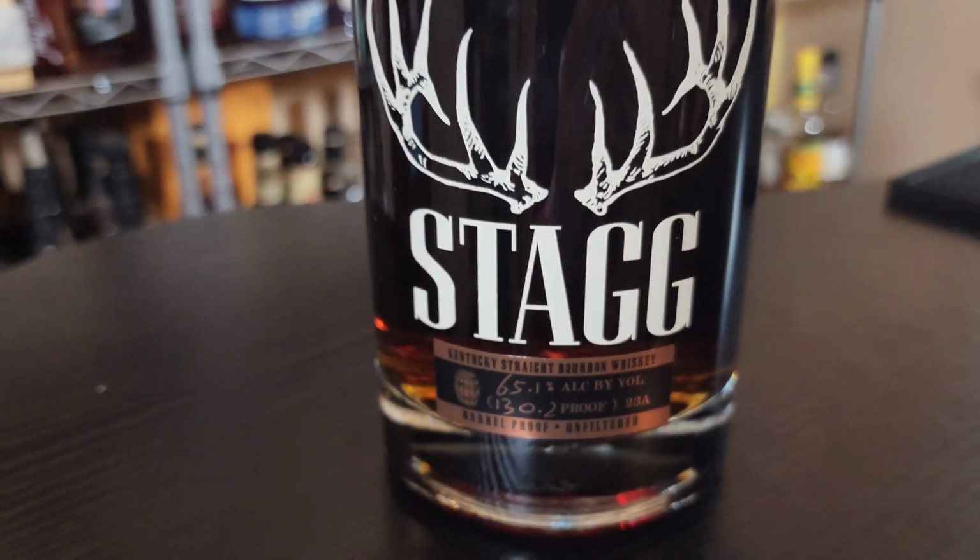Especially when I paid more than that for bottles that I don't really like. When I'm willing to pay more than $150 for an Old Fitzgerald. When Russell's 13's MSRP is now $150. Guess I'm willing to pay $150 for Stagg. Don't let Buffalo Trace see this. If anyone knows how to make sure Buffalo Trace can see this video so they don't raise their prices, that'd be cool. So help me out with that, computer people. But don't mess up the algorithm because I need other people to see it.